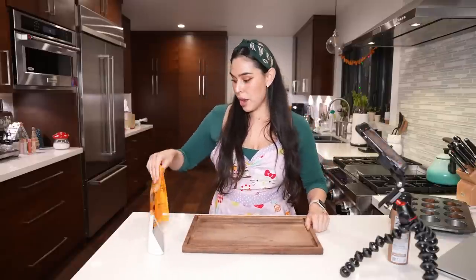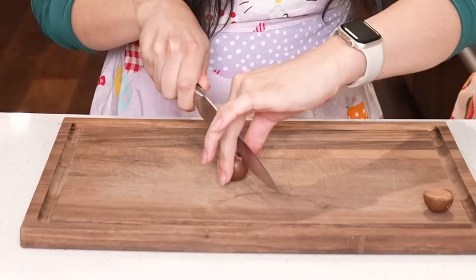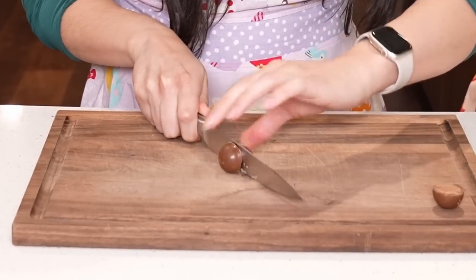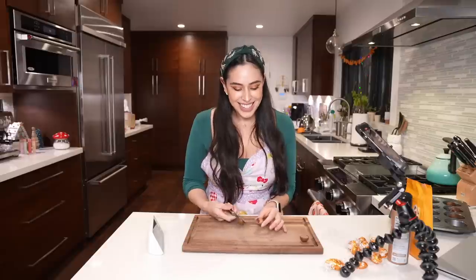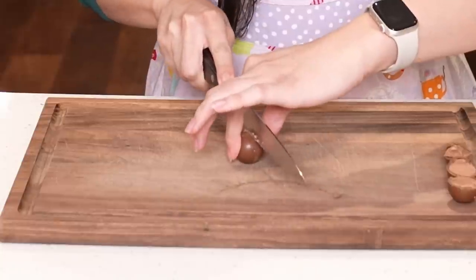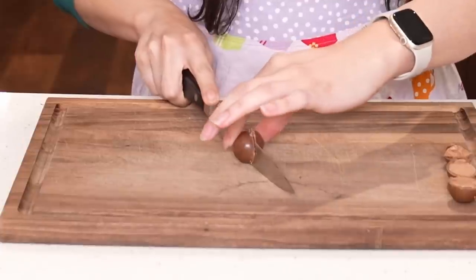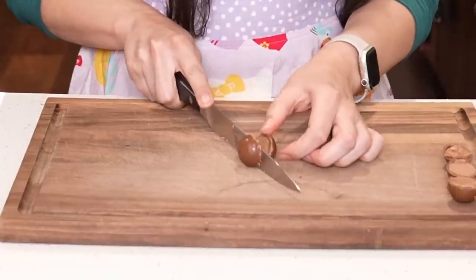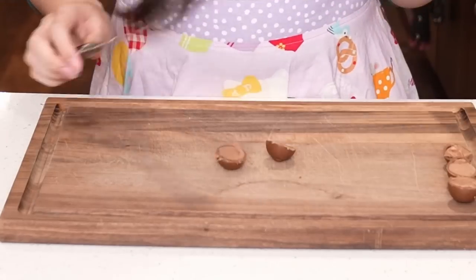Okay, time to prep our Lindor caramel chocolate truffles. These are not easy to slice. I'm trying to get that perfect slice for my TikTok. Carefully. Yeah, that's the one. We got the shot, everyone.